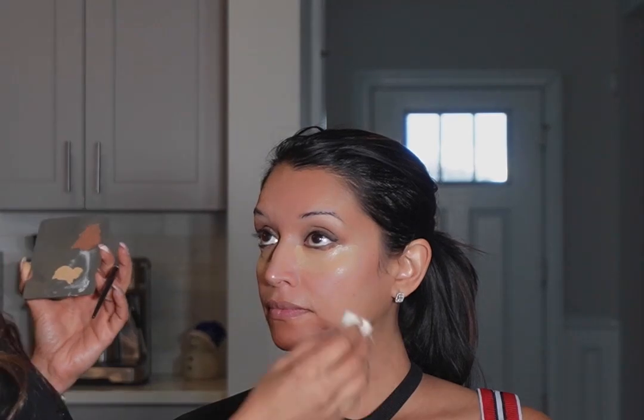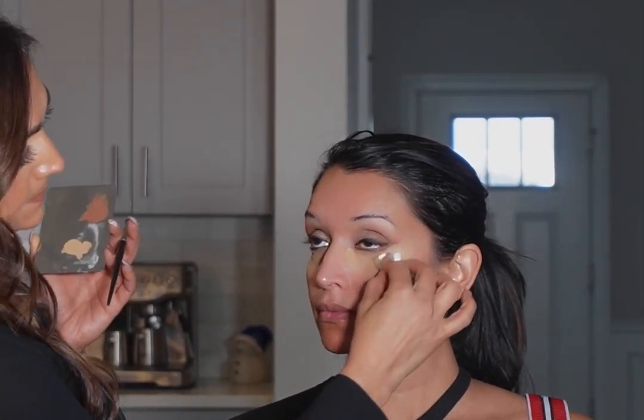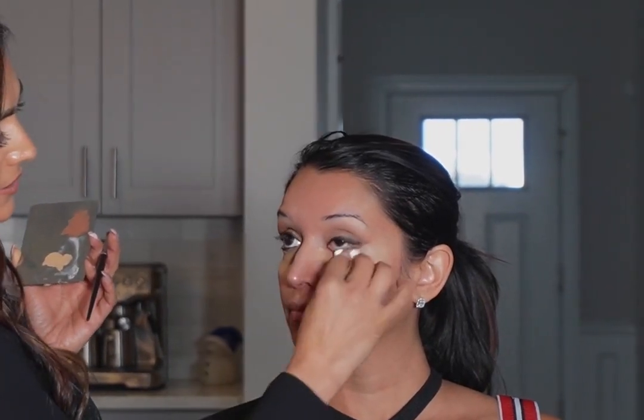And I know everybody's like, oh, I'll just wash my beauty blenders. Fine, you can do that. That's a lot more money. These little sponges, you use it once and you throw it out. That's the best because it keeps it the most sanitary. To me, I find it just a lot easier.